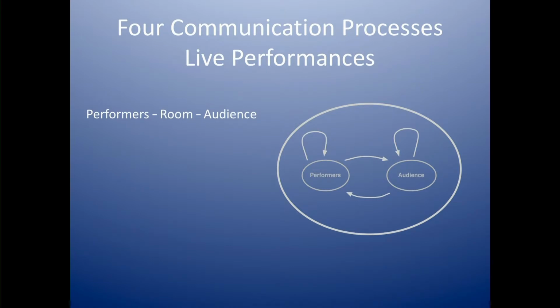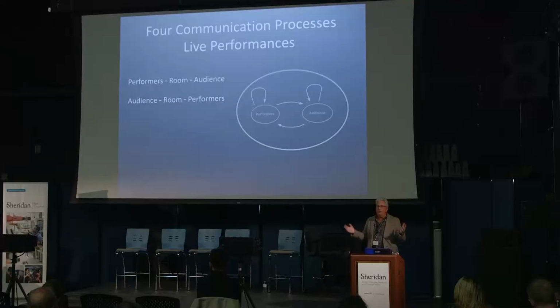We have 4 communication processes in a live performance. This is the one I think we all think of. This is the one that kind of comes to mind. I'm the performer and you're the audience. So there's 3 more. You're the audience and I'm the performer. So if you like what I'm doing, you might laugh, and I might hear you. I heard you. But I might not hear you, or I might not get a feeling that you're serious, or you might applaud, and I might just get the feeling that it's not very enthusiastic. And a lot of that has to do with the audience and the room, not just the performer and the audience.